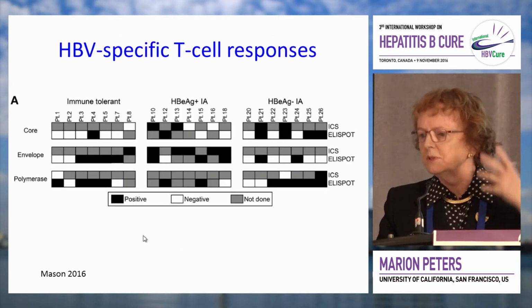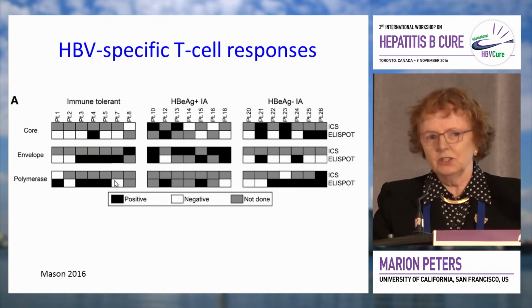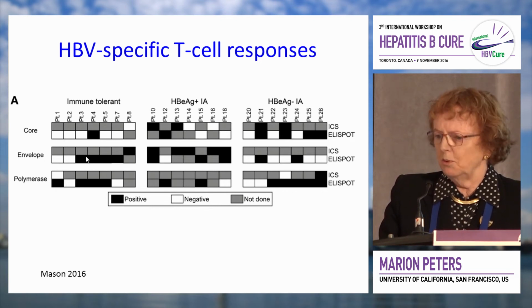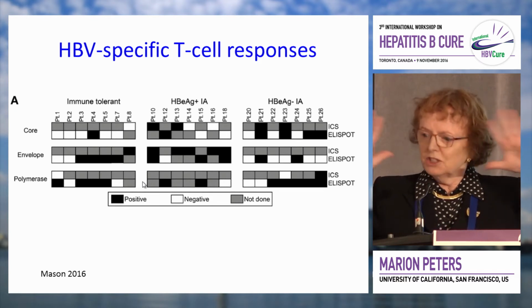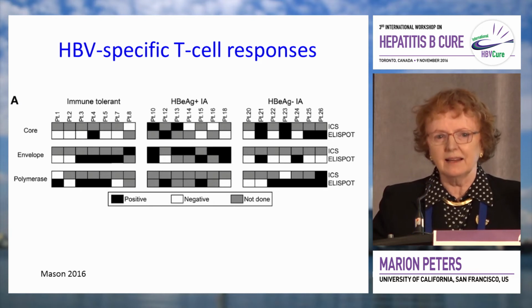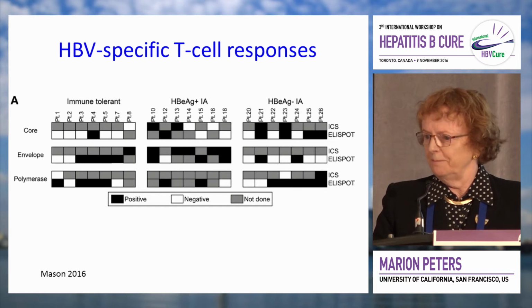And then he looked at specific T-cell responses. So black is a positive response, white is you didn't get a response, and gray is they didn't do it. So if you look at immune tolerance, you see that you have responses to envelope and polymerase. And if you look at e-antigen positive, you have fewer responses, and in e-antigen negative, you have responses again. But just standing back and looking at it, it looks like a bit of a mess. It doesn't really tell you anything. It tells us that we're not clearly defining what the patient in front of you is going through.